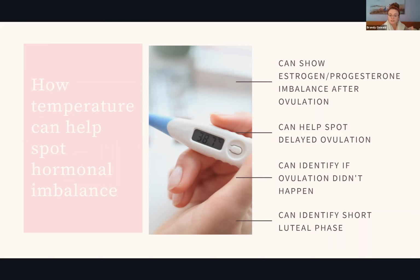From there, temperature is also telling us a lot about potential hormonal imbalance. It can show us if there's an estrogen progesterone imbalance after we ovulate, because if temperature rise is unnoticeable or up and down and kind of sporadic, that can tell us there's not enough progesterone to stabilize our temperatures after we ovulate. Temperature also helps us spot delayed ovulation. If the temperature rise is way late in our cycle, that tells us, okay, we didn't ovulate until that rise happened later in our cycle.